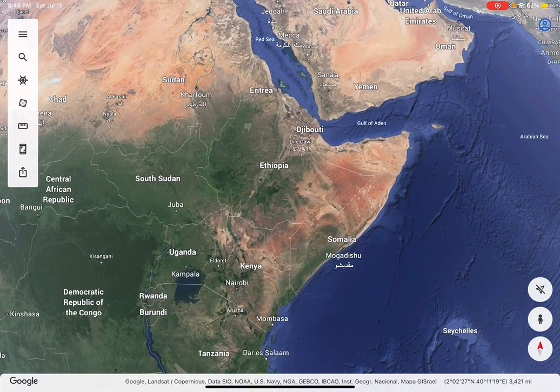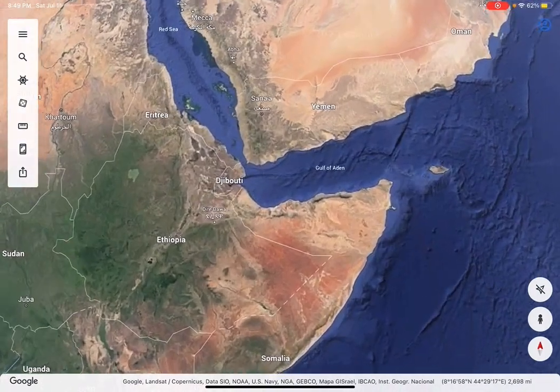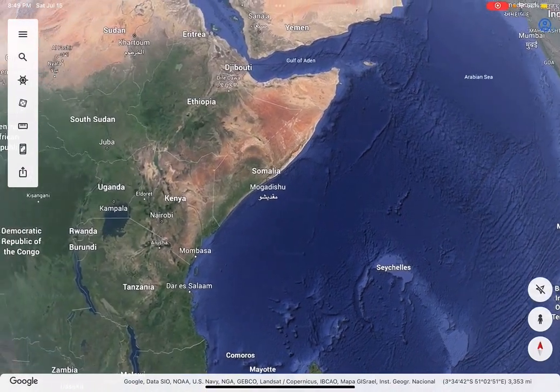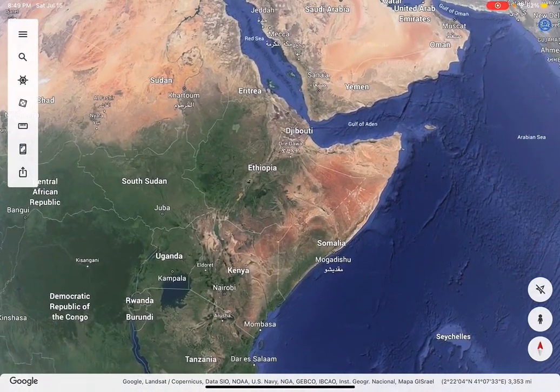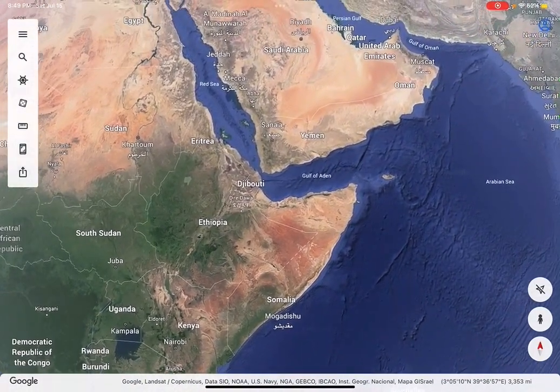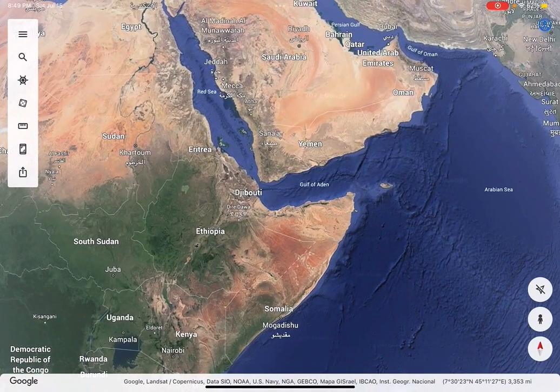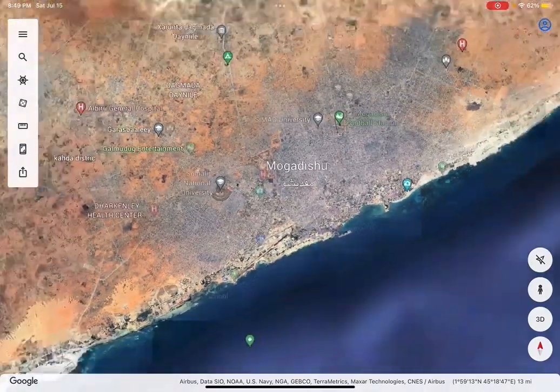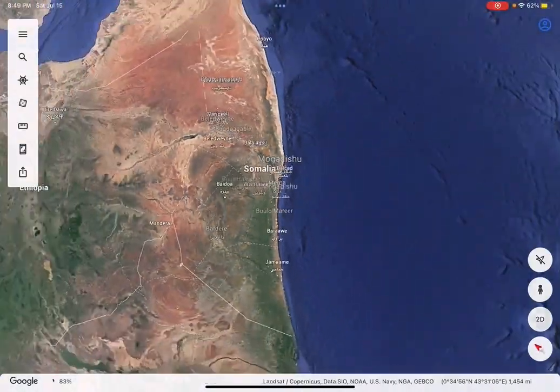Somalia is a country in East Africa on the Horn of Africa, touching the Gulf of Aden to the north and the Indian Ocean to the east. It borders three countries: Kenya to the southwest, Ethiopia to the west, and Djibouti to the northeast. The capital and largest city is Mogadishu, right here. Mogadishu sits right on the Indian Ocean.